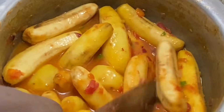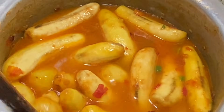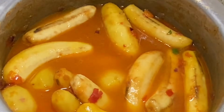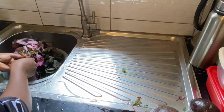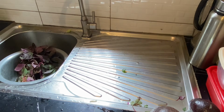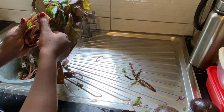And that is how we make the Ugandan katogo. So let us cover up the food and then we wait for it to get ready. But while it gets ready, let's prepare our greens as well. So we're going to be starting with washing them, and then we chop them and get them ready for cooking as well.